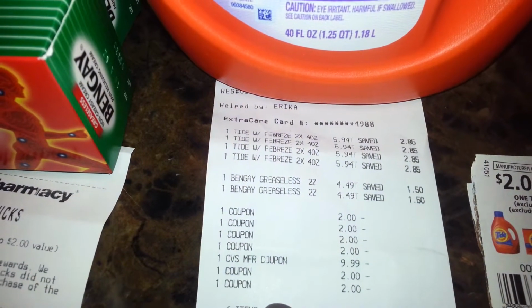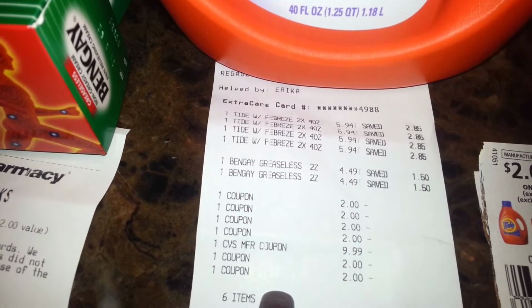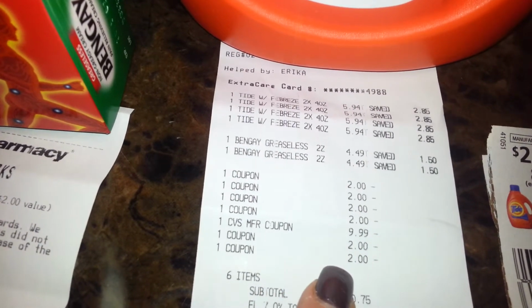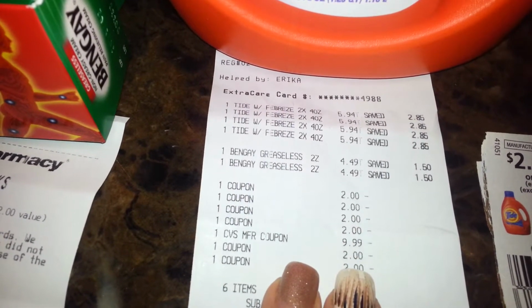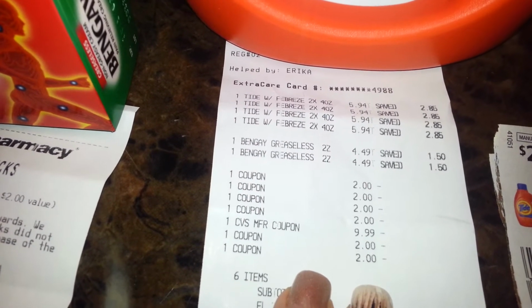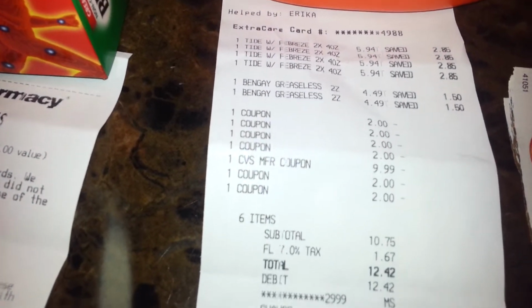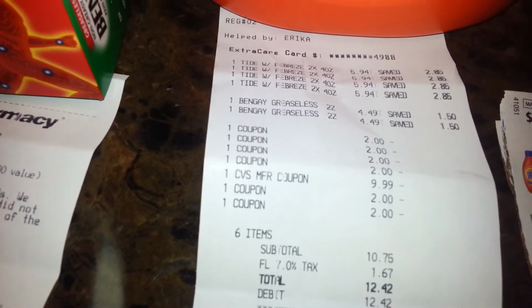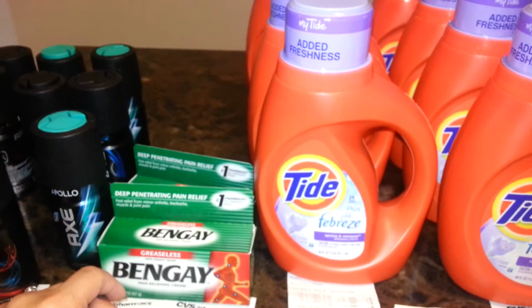So I'll show you my receipt. See, I got too much lighting. Okay, so the Tide was $5.94, and then the Bengay was $4.49. Then I used the $2 off coupons that I had for the Bengay. I had 2 of those $2 off, and then for the Tide, I had another $2 off. So that's all those $2 right there, right? And then I had a $9.99 ECB, which brought my total down to $10.75. Right, and then they gave me back a $5 ECB. So basically, I paid $5 for 4 bottles of soap and 2 Bengays. So that is not a bad deal.